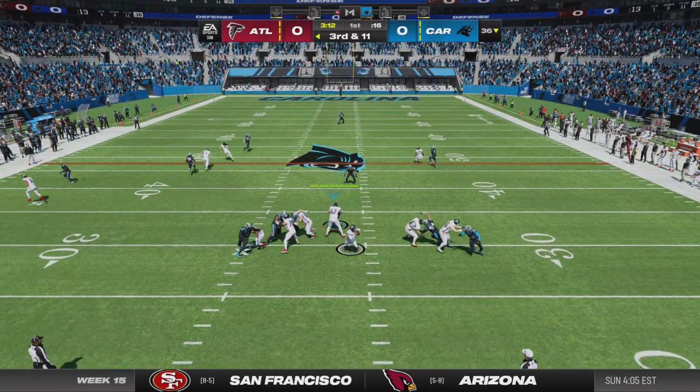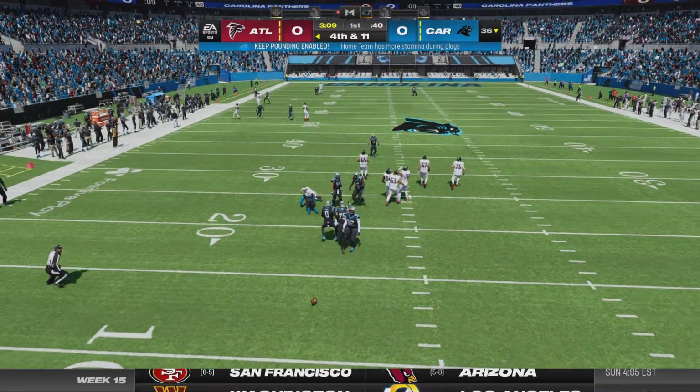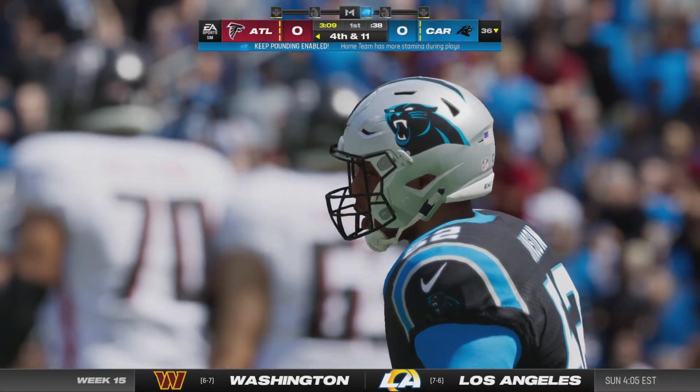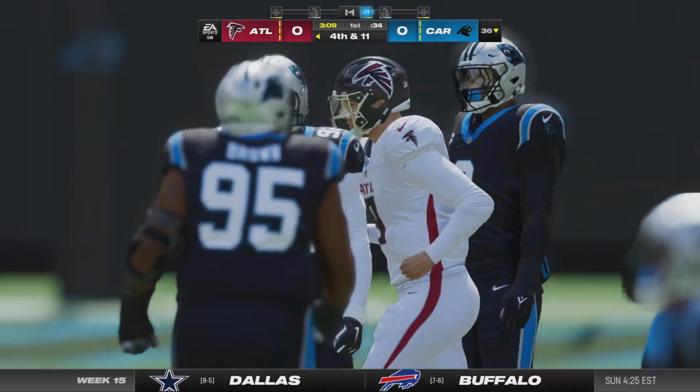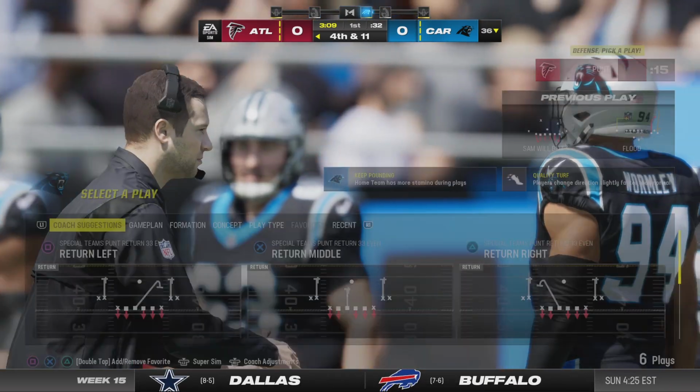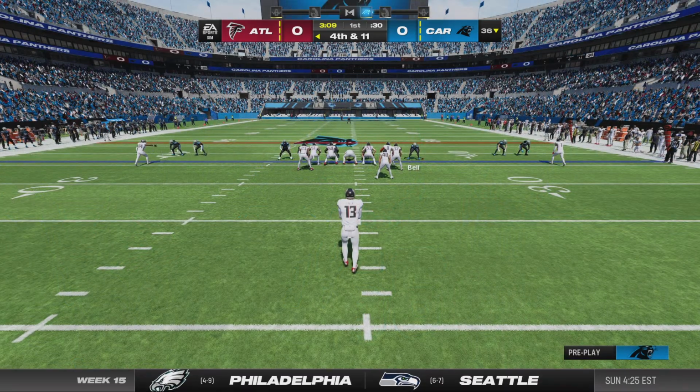Ritter from the gun. Oh, it stays up. And that is incomplete. So it doesn't look like they're going to be able to build off the turnover. Well, the defense certainly did its part to get him the football. But you're exactly right. It looks like they're going to have to punt this one away.